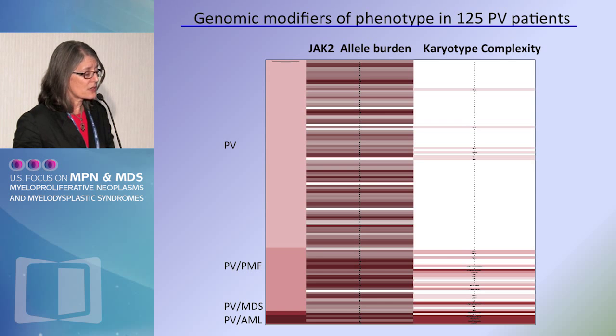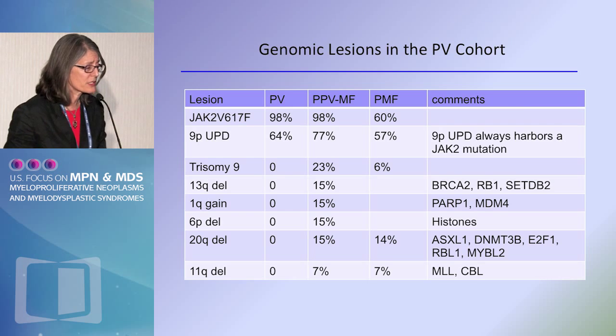The intensity of the color here relates to the elevation of their JAK2 allele burden. So the very dark color means 100% burden, where a very light color means a lower burden. And then over here is the karyotypic complexity. And again, the darker the color, the more complex the karyotype. So for instance, most of the chronic phase PV patients have no additional karyotypic abnormalities, despite having fairly high JAK2 allele burdens. But as we move into MF, we see more karyotypic changes and complex karyotypes, certainly as we move to AML. What are the genomic lesions?